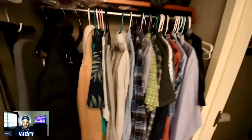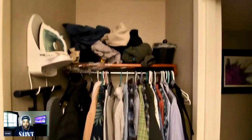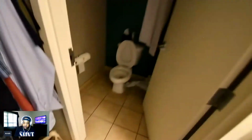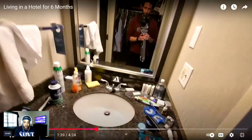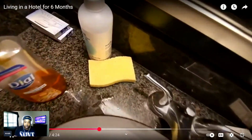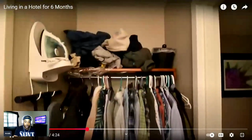We're coming in the front door here, right behind me. On the right, we got the bathroom, pretty standard. Lots of work clothes hanging up here, trying not to get wrinkled. Some outerwear, hoodies and whatnot up there. A little storage space down below. Standard hotel bathroom. We got the sink area.